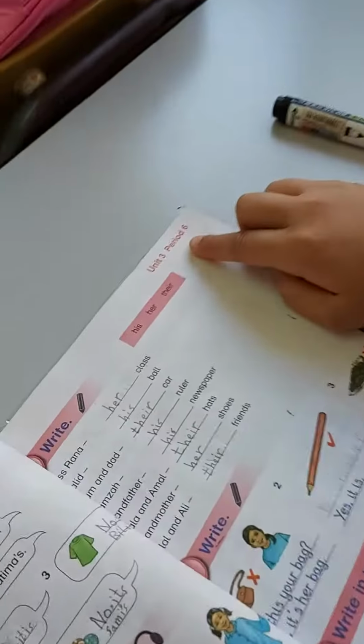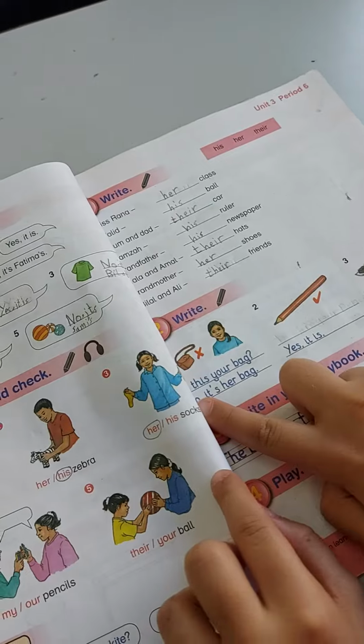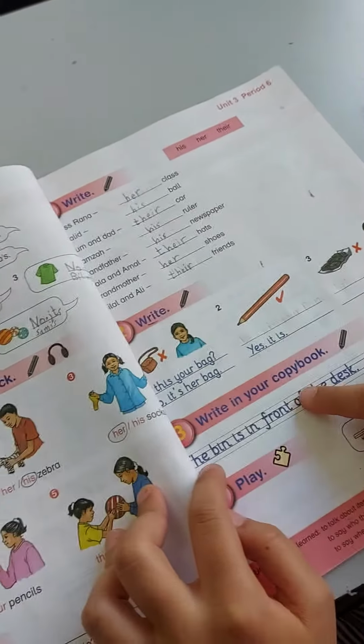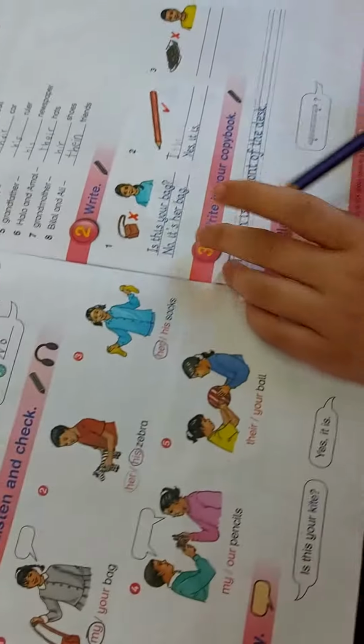Unit 3, period 6. Activity 2, write. Number 1, is this your bag? Shh. Answer. No, it's her bag. Good.